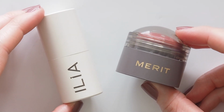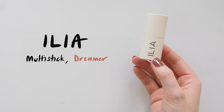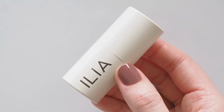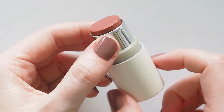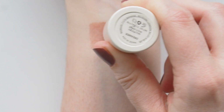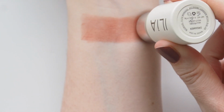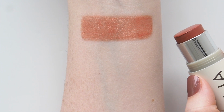Blush business to attend to. I dug out Ilia's multi-stick in Dreamer to wear to a wedding recently. These multitaskers have been rolling around in my blush rotation for about 5 years. They have a really fresh finish, so you'll find them in my Dewy Cream Blush Chronicles episode. Dreamer is described as terracotta, but it's such a beautiful, warm, rosy brown that almost sculpts my cheeks.